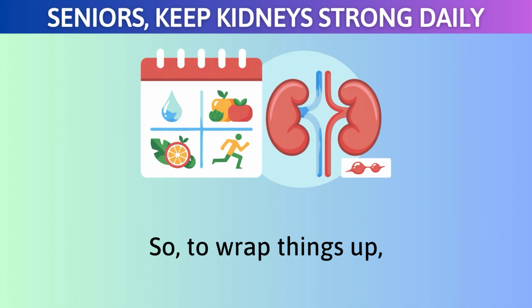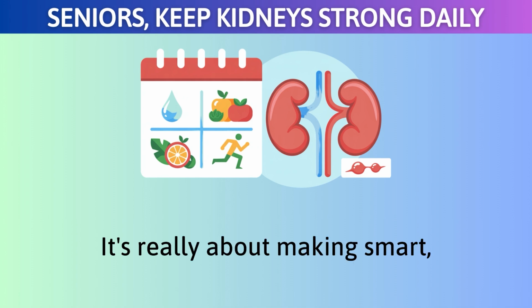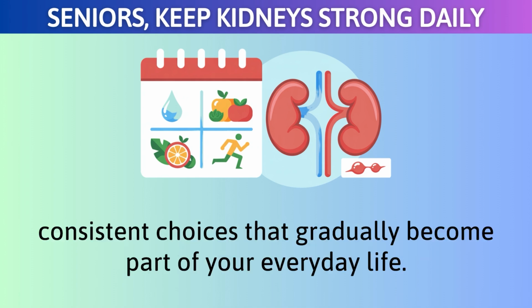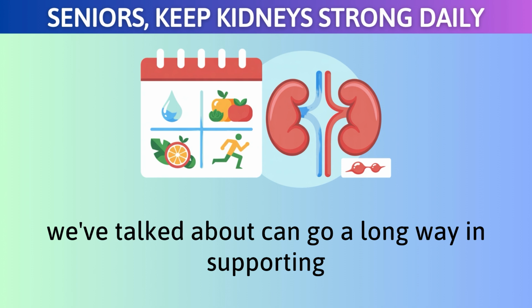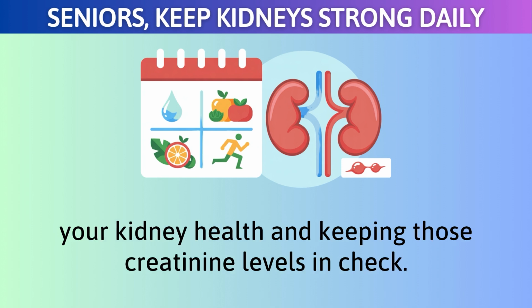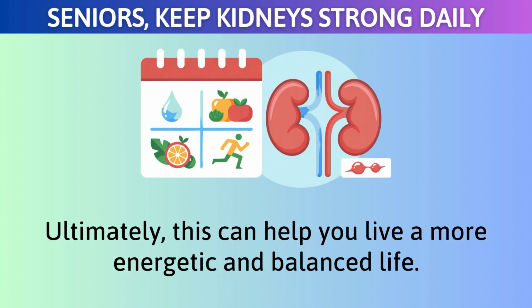So, to wrap things up, caring for your kidneys doesn't necessarily require drastic changes to your life. It's really about making smart, consistent choices that gradually become part of your everyday life. Consistently practicing these 6 daily routines that we've talked about can go a long way in supporting your kidney health and keeping those creatinine levels in check. Ultimately, this can help you live a more energetic and balanced life.